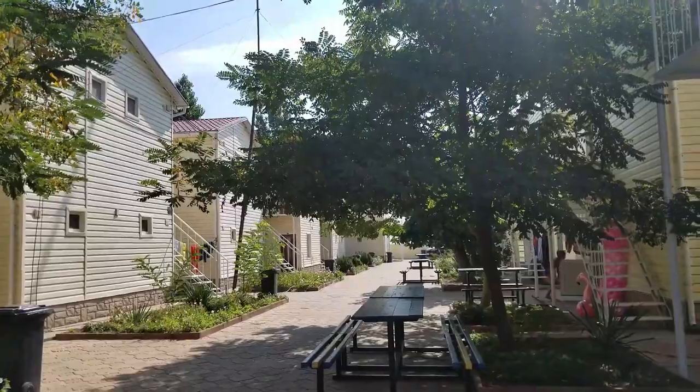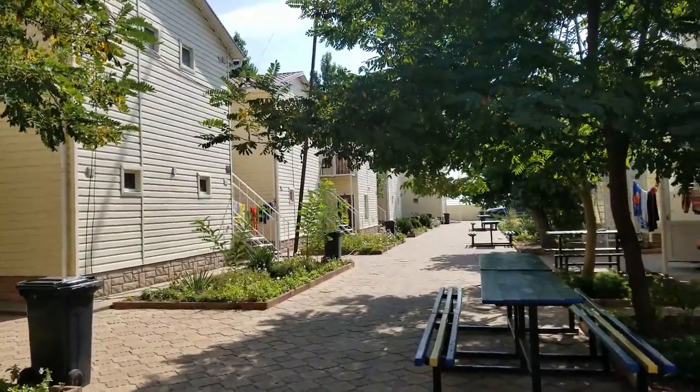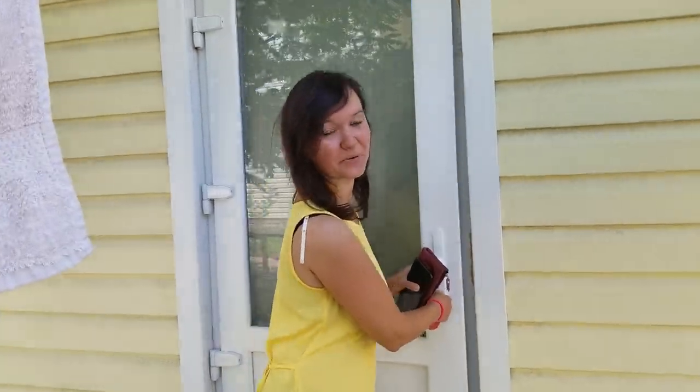So this is the resort and all these houses, two floor houses, they have small rooms. Each room in this house has beds for maybe two, three, four people. There's a bathroom and shower and AC, as you see. Can you show me your room? Okay, it's not very clean, but okay, let's see the room. Space for four girls here. Shower here.